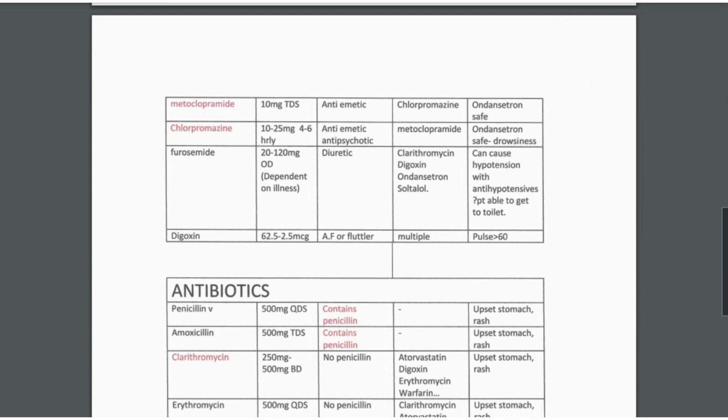Okay, all right. And then we go to digoxin. It's 2.5 milligram, and it's for atrial fibrillation or flutter. You can give it with multiple medications, and you have to check the pulse before you are able to give. For example, if the pulse is less than 60, you cannot give. Very important.